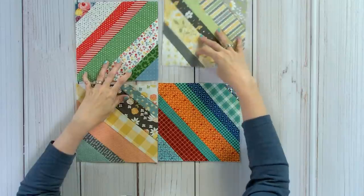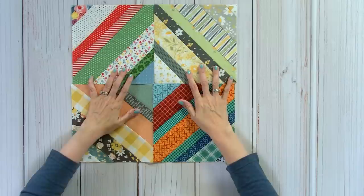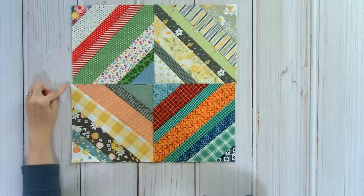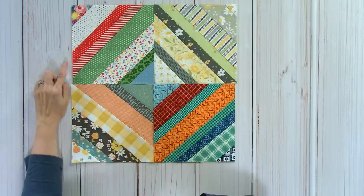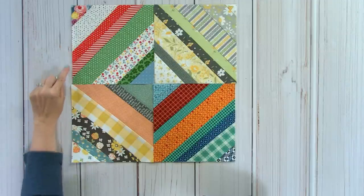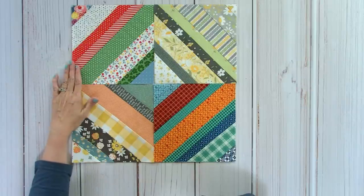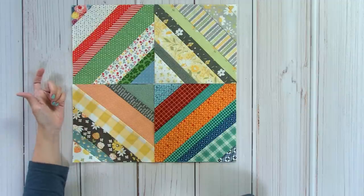But when I do this one, I'm going to do it like this, I think. And I'm not going to add a border. I'm just going to put a binding. I'll probably put either a really dark binding or a really light binding, so that it either blends in or sticks out. I'll probably decide that when I get closer to being done. But I really enjoyed this one. It's just a fun way to use up your scraps.